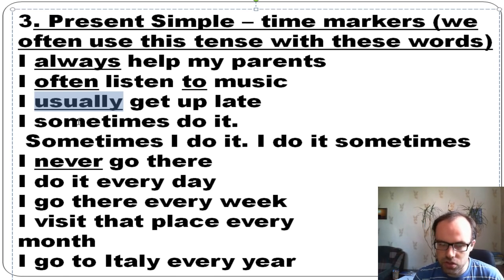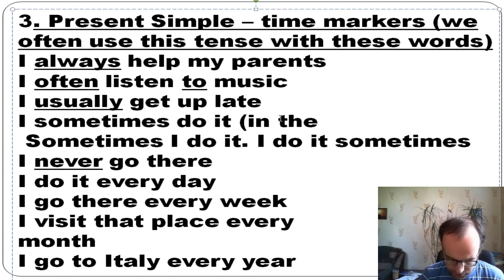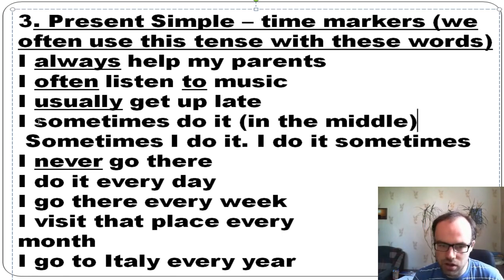Sometimes. So you can put sometimes in the middle. Look, I sometimes do it. You can put sometimes in the beginning. Sometimes I do it. Or you can put sometimes in the end. I do it sometimes. And never. I never go there.